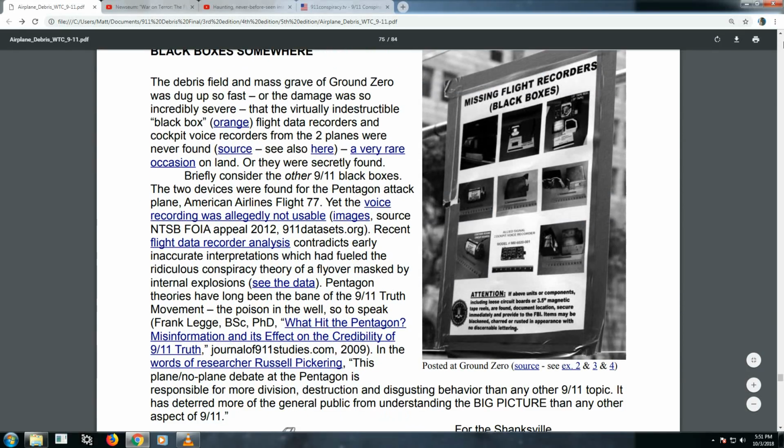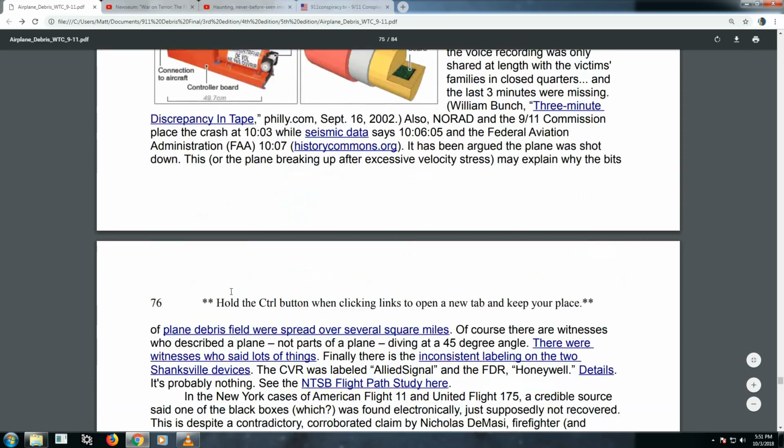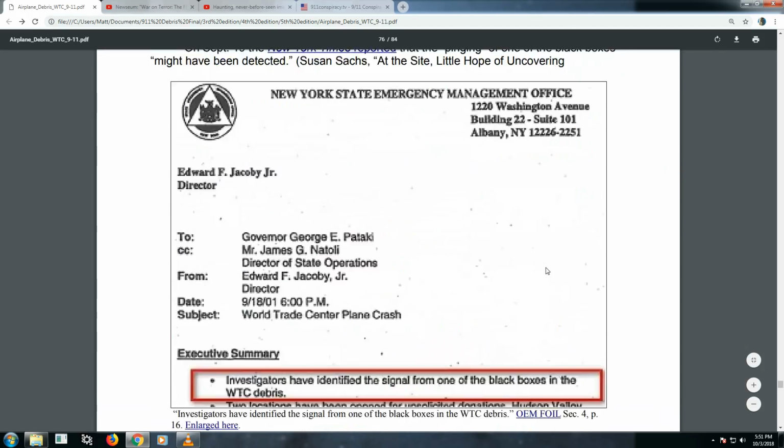Black boxes, a few details. Apparently they were sensed by some equipment, but never located. So check it out anyway.